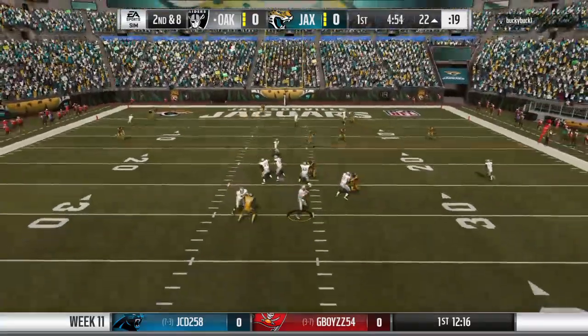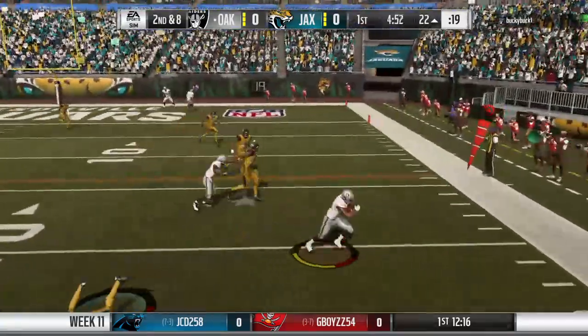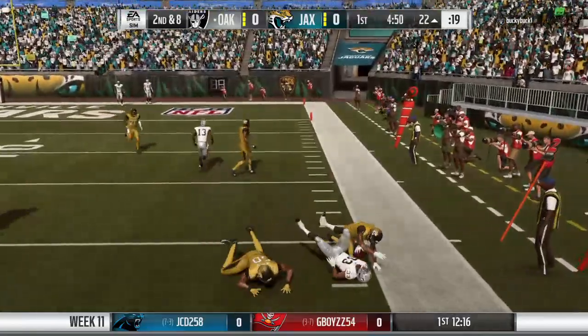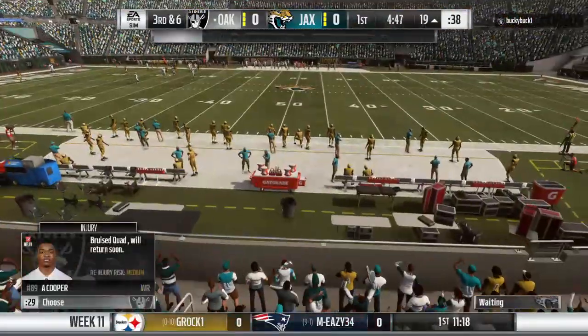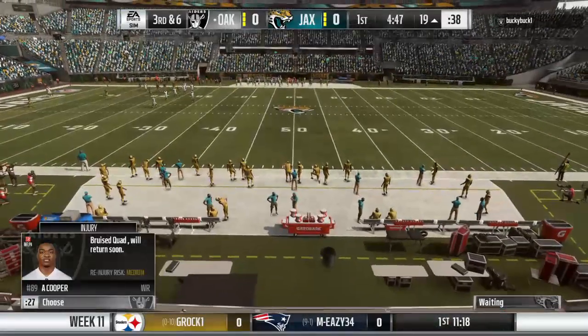Looking to throw on second down. Washington. He's going to flip one out here to his running back, and he'll be brought down inside the 20 at the 19. They'll get a couple yards on that one. And just like that, it's third down.